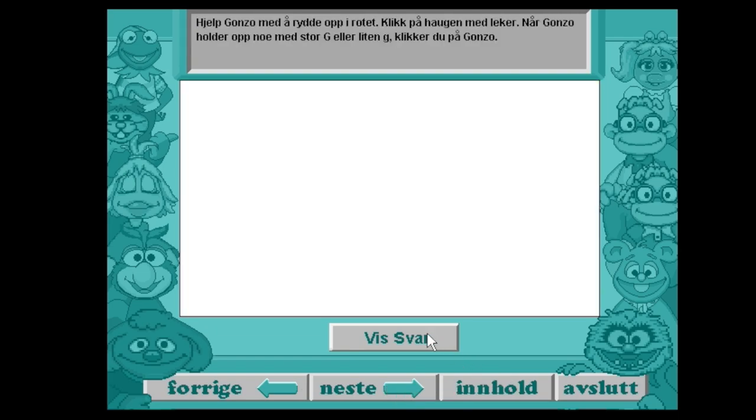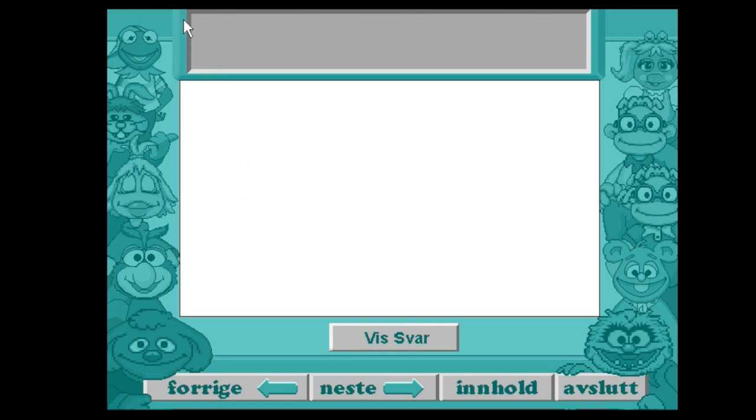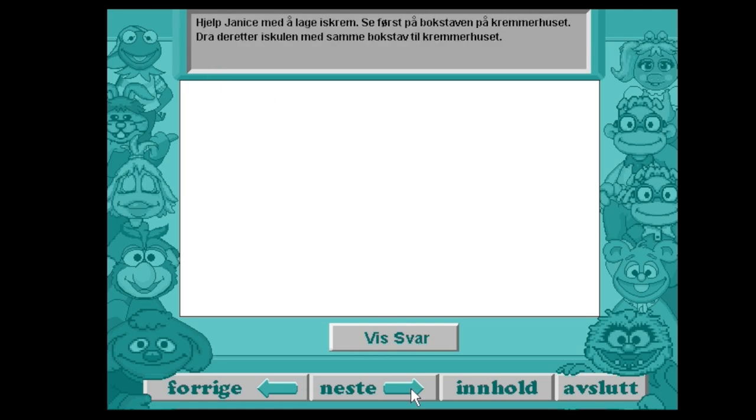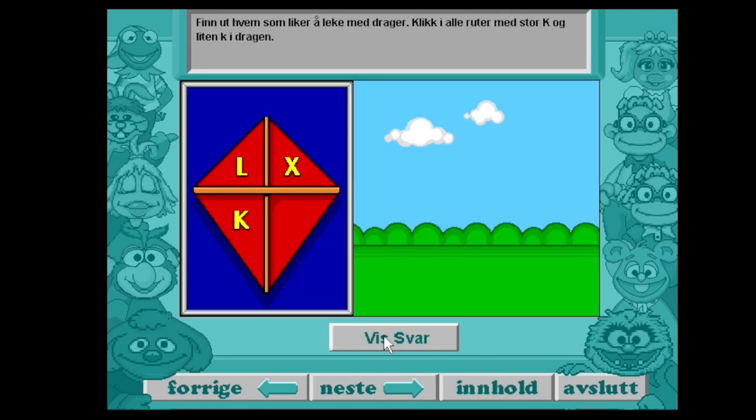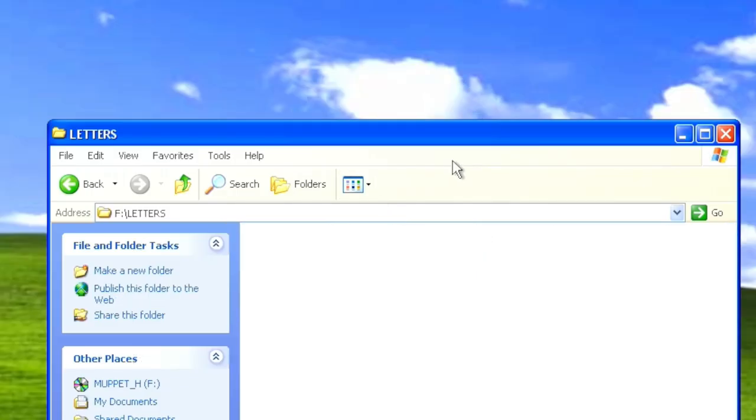Fishing. Hjelp. Yeah, so that's the next button. It just takes a little while to respond. What is this? Core? Oh, that's like view the hint. Okay. Oh, Kermit. Yep, that's the end button.